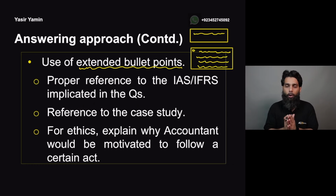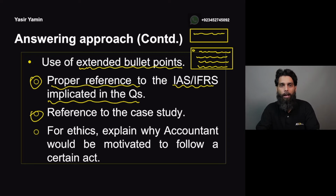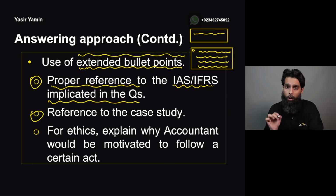And how do you make sure that you are correctly making extended bullets? You need to consider these two sub-points. Please make sure that you properly reference the particular IAS or IFRS which is implicated in the question. For example, if you have the case of IAS 23 borrowing cost, don't just write that in this case IAS 23 is applicable, but write the whole thing. According to IAS 23, borrowing cost which is incurred for the purpose of acquisition, construction or production of a qualifying asset is supposed to be capitalized. In this case, and so on. So please make sure that you ensure completeness in your answer, even if it is in the form of extended bullet points.